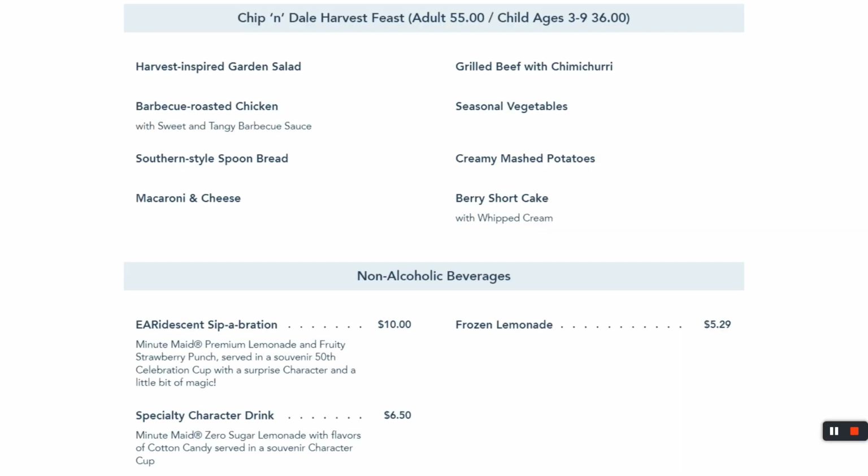So for $55, you can get the garden salad, yeah. The barbecue chicken, but it has tangy barbecue sauce. That's not very good. Bread, bad. Macaroni and cheese, bad. Grilled beef, good with chimichurri. I don't know if that's low carb or not. Could have to take a look. I've never been here on keto, but this place doesn't scream keto to me.